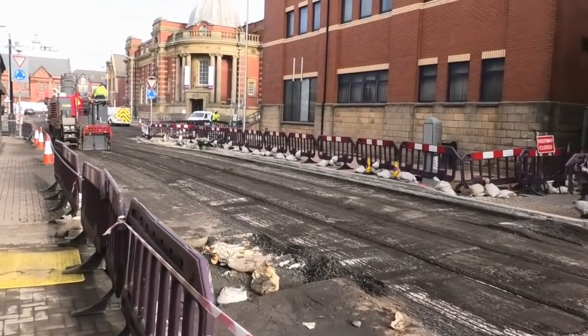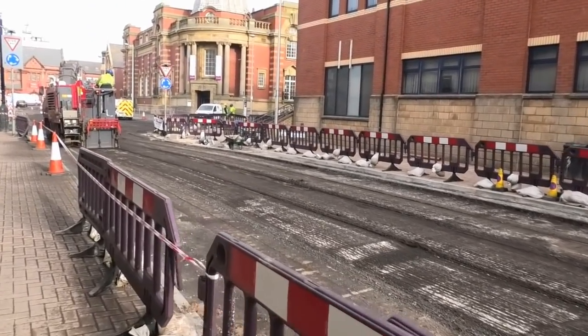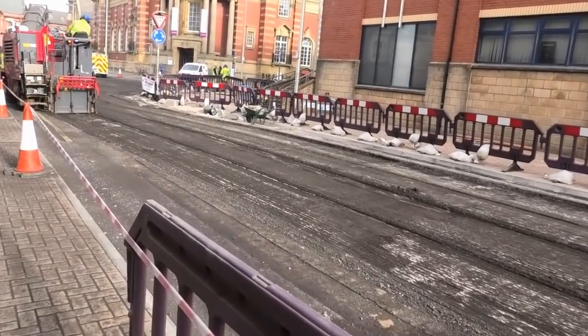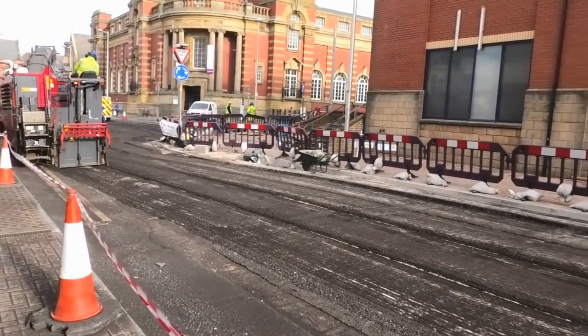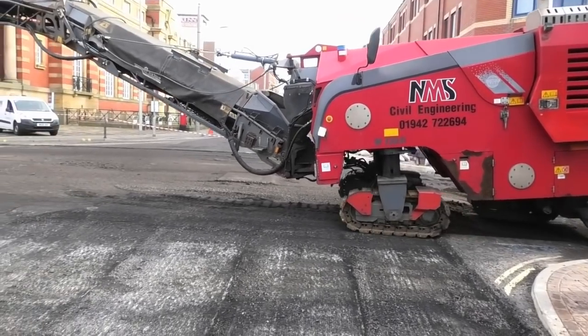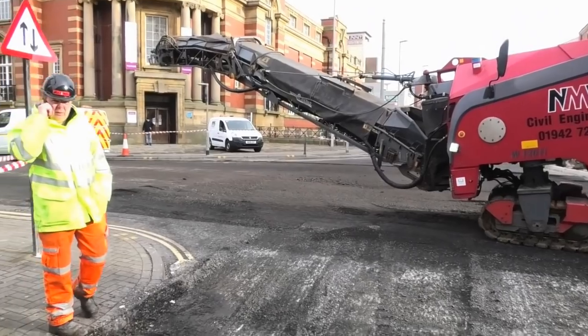This road of Abingdon Street, which leads directly to Queen Street, you can see the library just in front there on the left. This will be closed until the middle of March, 4 weeks time. Just let you have a look at the big machinery here. Now across the road, that's the public library there.